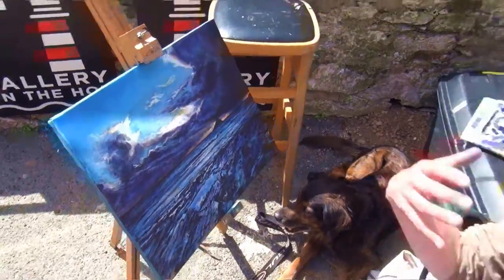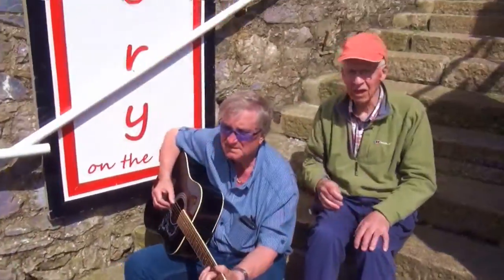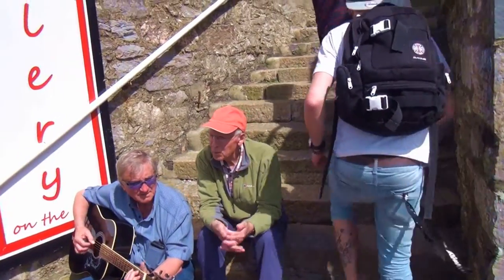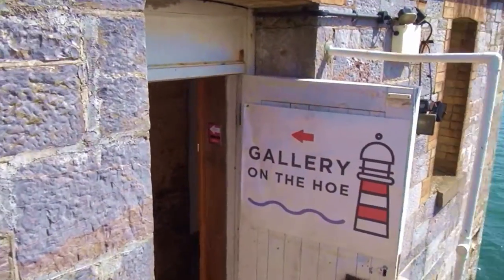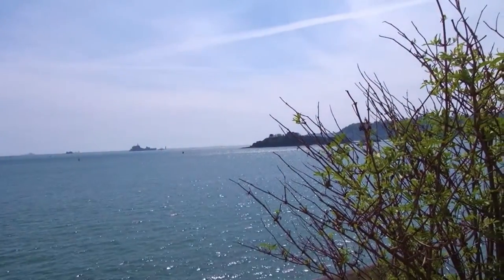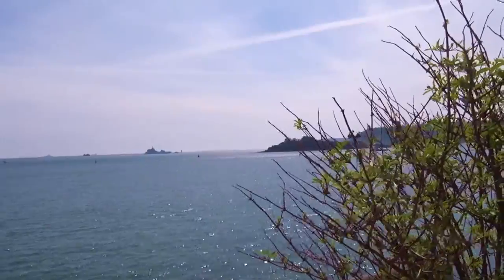I would have thought so. This little spot is so... Yeah. Look at the views out towards Plymouth Sound and Drake's Island over the back there. What great areas for doing painting.